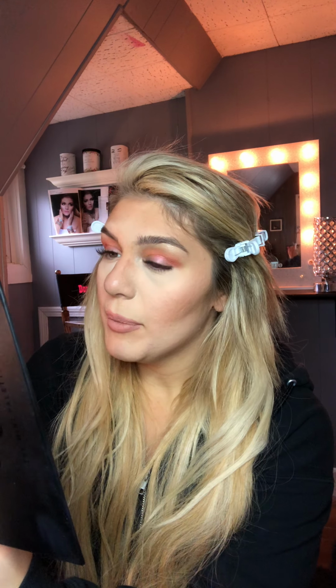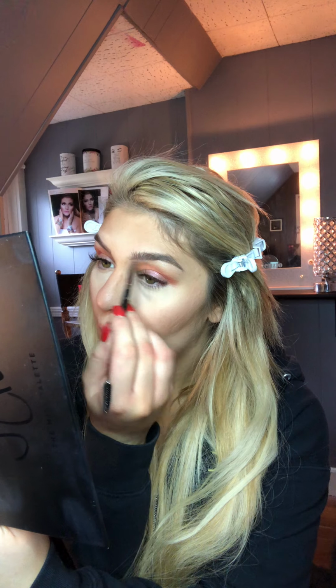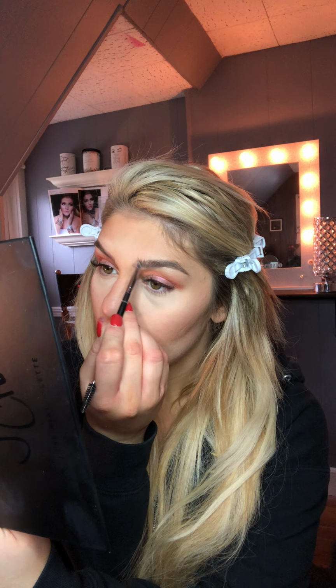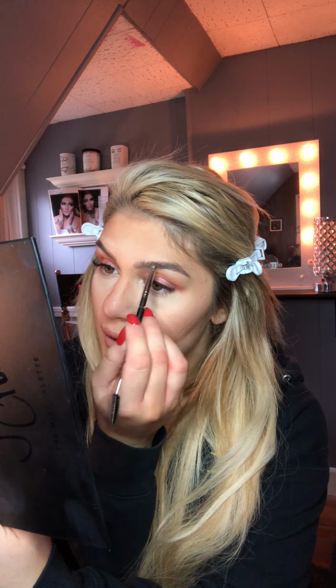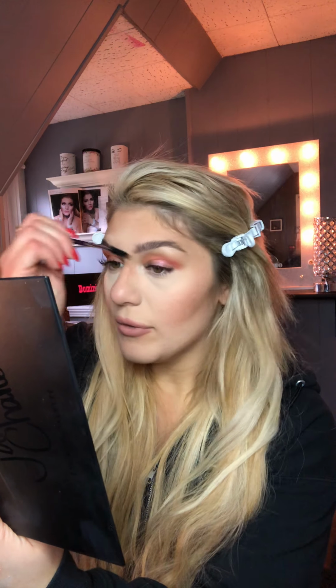I know a lot of people prefer a wax or a pomade on their eyebrows rather than powder. I like powder because it gives a more natural look, and it doesn't lay your eyebrows down. It makes them nice, still fluffy, and full looking.